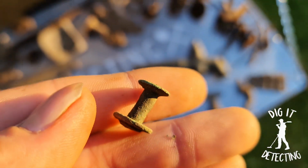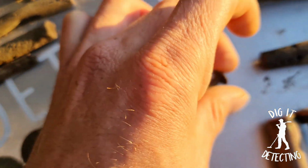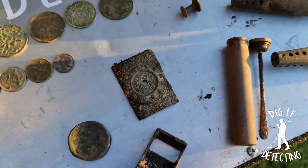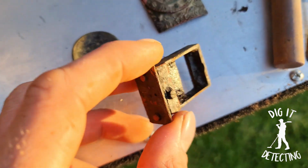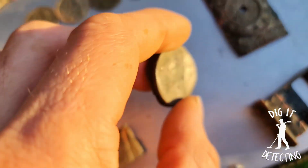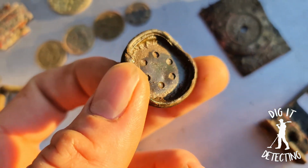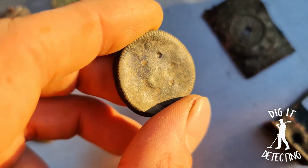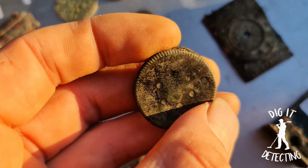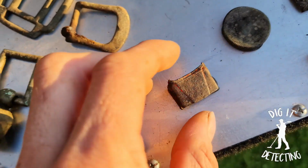So little horse rivet here, a horse tack rivet, would have been used to bind two pieces of leather together. You find them everywhere, very common. I do believe this is part of an old door lock, what have you. We've got the old salt and pepper shaker lid. Very cool. You can see the holes in there are bigger, and then the holes out there are smaller. So he's yet to twist. If he wasn't squashed, he would twist and open the holes.